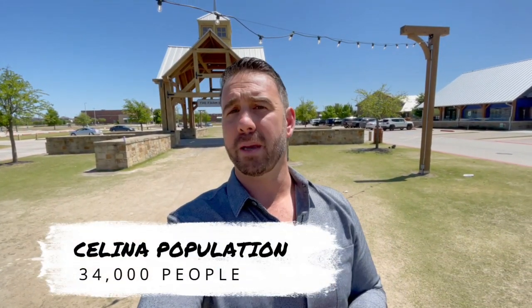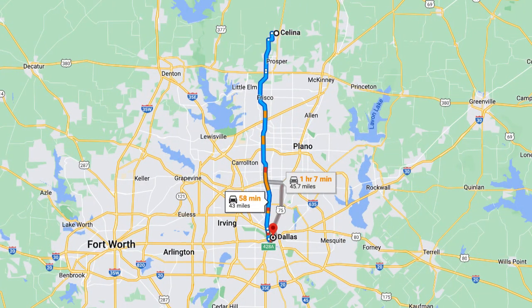Celina, Texas right now is about 34,000 people. It's expected to be about 160,000 in the next 10 years, so this place is really, really booming. It probably in the next 15 years will even surpass Frisco, which is just below Celina. This sits about 40 miles from the center of Dallas. In about 15 minutes you can be in Frisco, and about 20 to 25 you can be in McKinney.